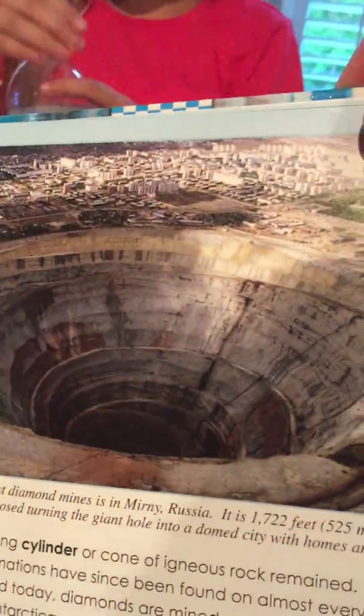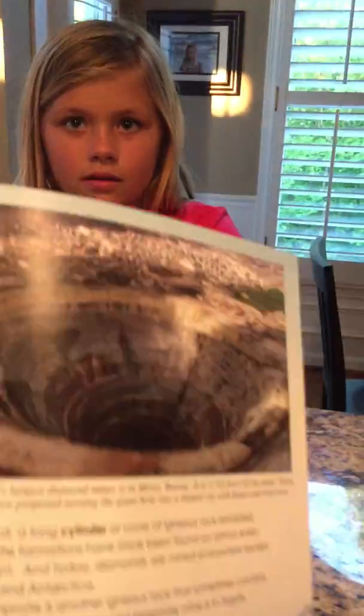Do you remember what the book said they thought about doing with this particular mining hole? They made it into like a lake. Well, no, that was the other one. They put water in it. That's this one, Kimberley. But do you remember what they actually wanted to use this one for? They wanted to turn it into a place where people could live, remember? In the hole.